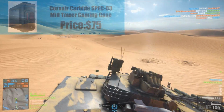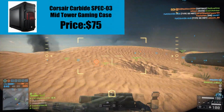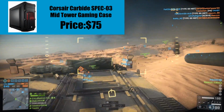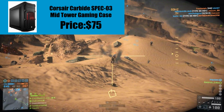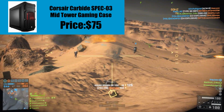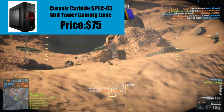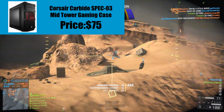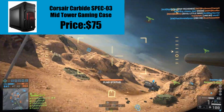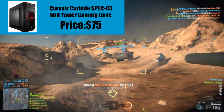So now we've got the case. It's not the most expensive case, but I've used it myself personally for a PC build and it looks great, I can tell you that. It's got a nice side panel if you choose to, and it's obviously red like AMD. So that's why I've picked the Corsair Carbide Spec 03 mid-tower red gaming case. This will come with a side panel if you choose one, and it looks great. I've used one myself personally.